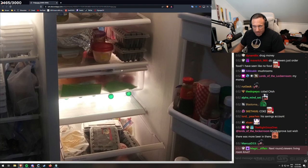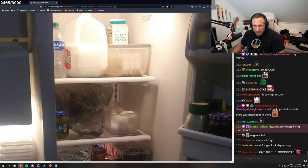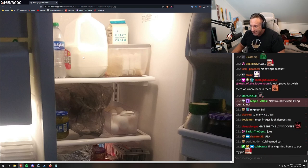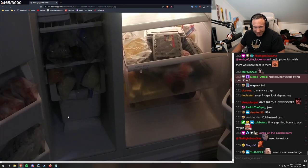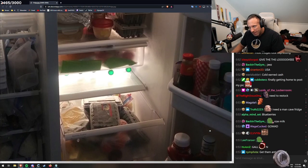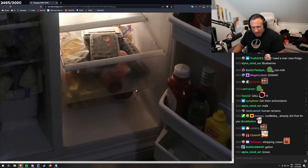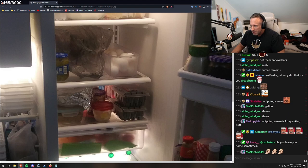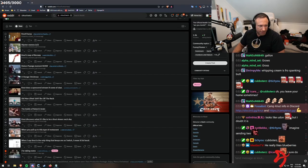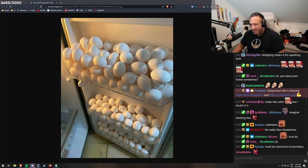Blueberries. Is this more blueberries? Not sure what this is. Eggs. Whipping cream. This is American as well. Gallon of milk. Finally got home to post your pick. Good. I'm not sure what he has in his fridge. No freezer. Lot of sauces, ketchup. I made some meat there as well. Other than that, is this one staged? Yeah, fake.